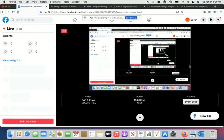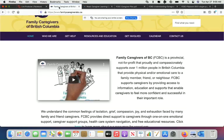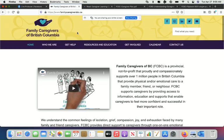As you can see, I'm sharing my screen again, with the hopes of being able to walk us through how to find some of the new caregiver resources and tools on our website. So I think what I need to do is go to this page first. Sorry about that. I'm clicking on our main Family Caregivers of BC homepage.